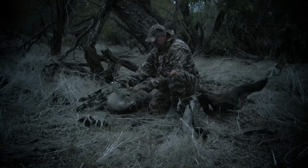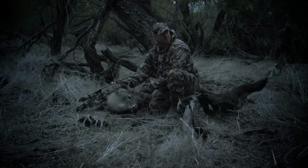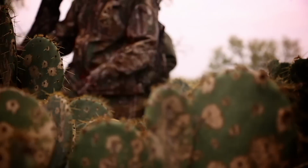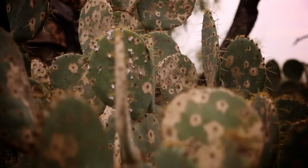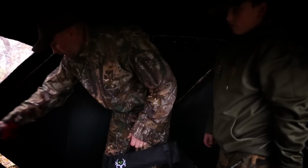Broke his rack off. I don't know what to say. I've never had this happen. He broke his main beam off running through here. We run a lot of coverts on the ranch, and lo and behold, the biggest, oldest buck that we were after is showing up in a different spot.